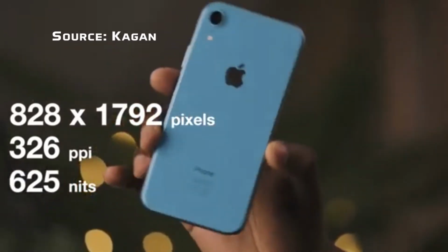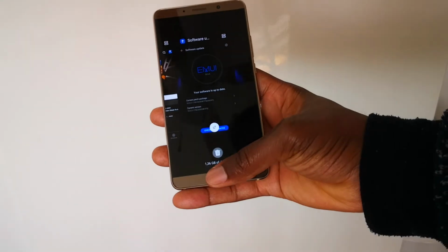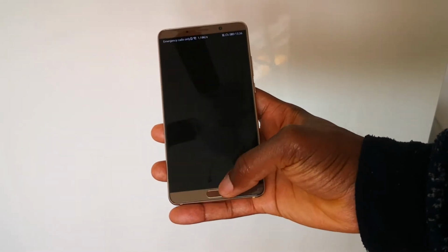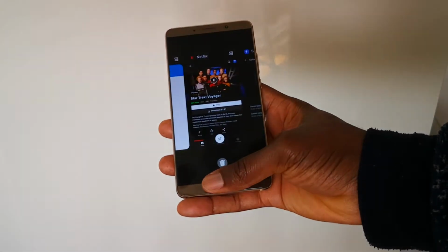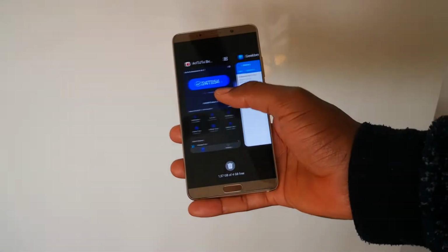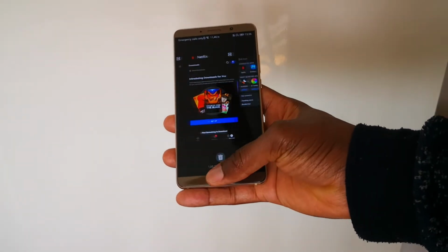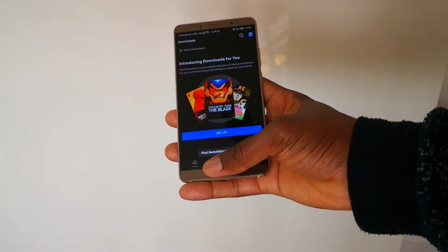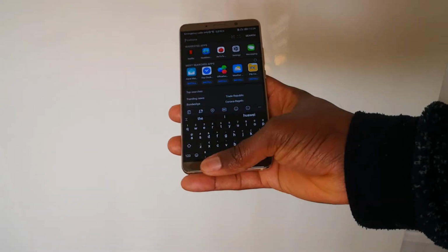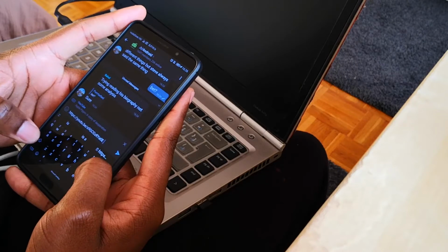The surface area of the iPhone XR is 90.3 centimeters squared versus the Mate 10 that has 95.6 centimeters squared. Almost anyone would appreciate a bigger overall display above a skinnier, wider display any day of the week. And for this reasoning, the Mate 10 is perfect.